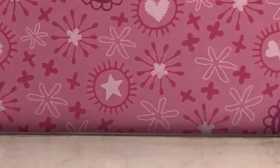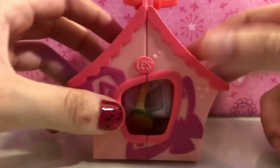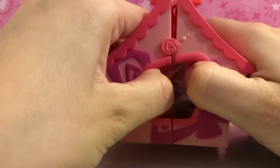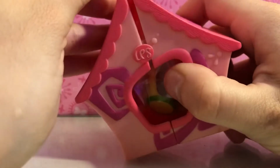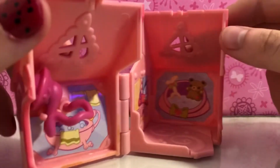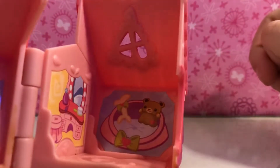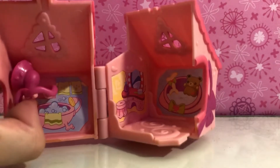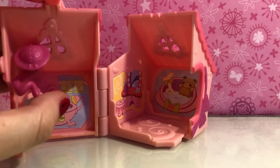So I went on eBay and bought a full set of the LPS Doggy Spa, and I actually haven't opened it yet. Oh my goodness. I'm not the best at opening things. So I think it comes with everything the Doggy Spa would come with if I bought it in box. So the little spa is this little house. It's got the little teddy bear, a bone, a bed, a mirror, some stuff painted on, this cute little shower thing. You can take it off.